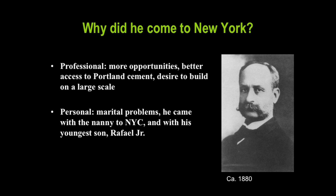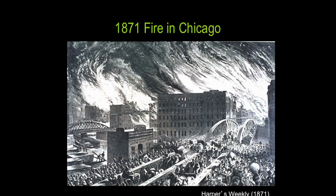When Hollywood does the film, they will focus on the personal side of the story. He had some marital problems, and he came with the nanny to New York City with his youngest son, Raphael Jr., and his wife and other children went to Argentina. I won't speculate, but I'll just stop there.